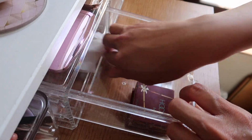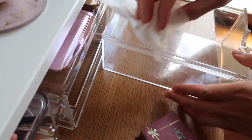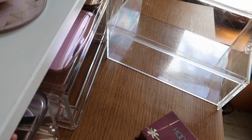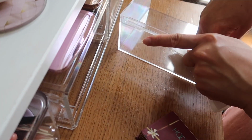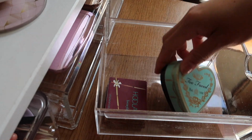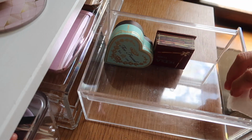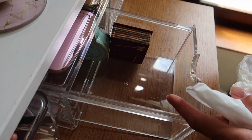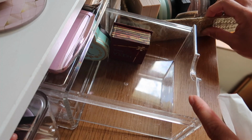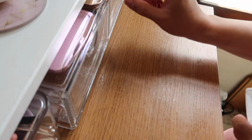So just clean it a bit. Why is this so dirty? So I've been really loving bronzers now, so add another. These are my bronzers. Good. There will be more coming, although some bronzers are here as well in this container, but I will keep them there because I've been using them a lot.